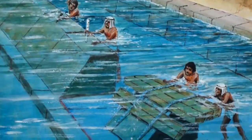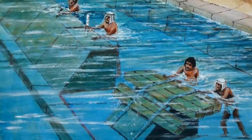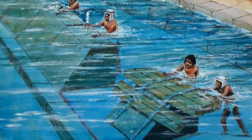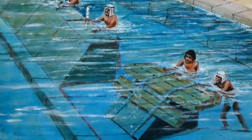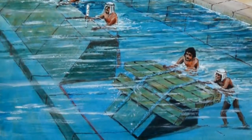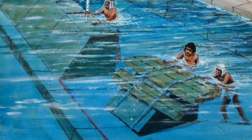When a layer has been completed and level checked, more water is added to the precinct moat, making the water deeper, so that the next layer can be floated into position. This process would continue until the water is level with the top of the precinct wall, which was around 8 metres high.